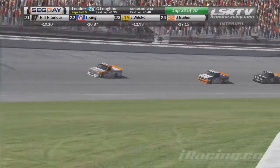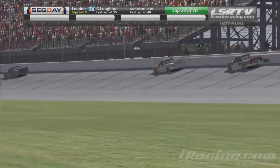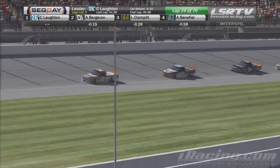Yeah, if you get on the throttle too quick in turn 2, you can easily slam into that wall. Turn 4 is a bit more forgiving because, as you said, it opens up. It allows you to carry a lot of speed down that front stretch.